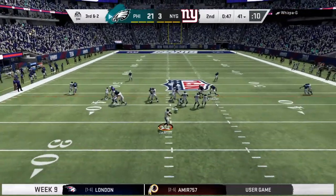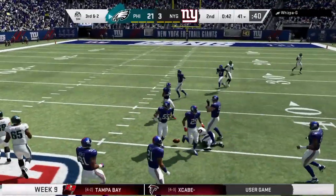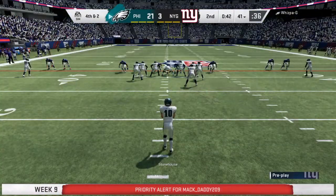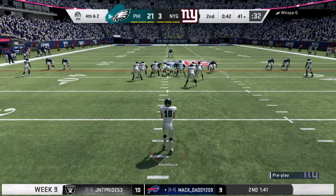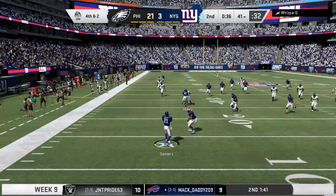Check. 3rd and 2. Here's Jackson, eluding the pressure right. And that will be incomplete. More problems here on 3rd down. They've converted only once so far in this first half. And you know as well as I do in this league, if you don't win on 3rd down, it makes it hard to win a ball game because then you're relying on your defense, you're relying on your special teams. You've got to get it done with your offensive unit.